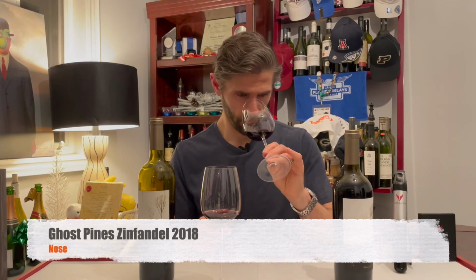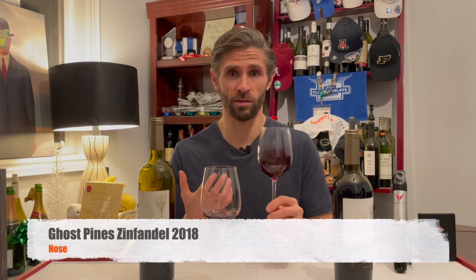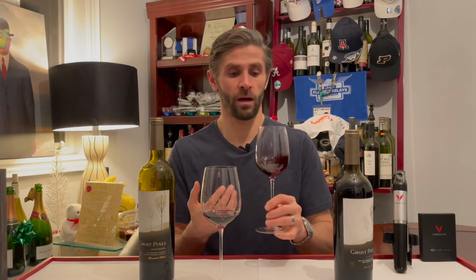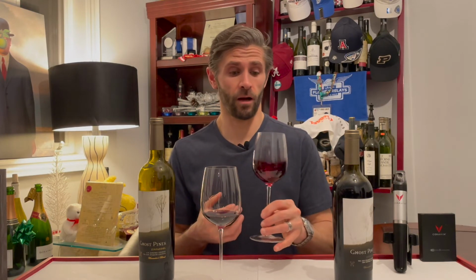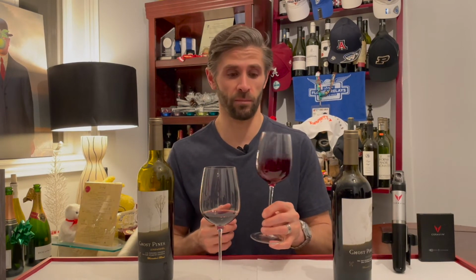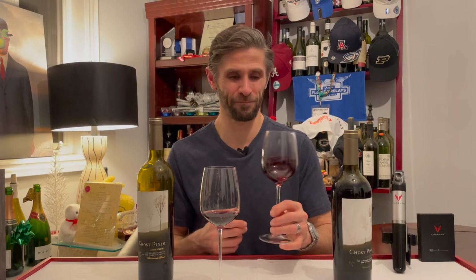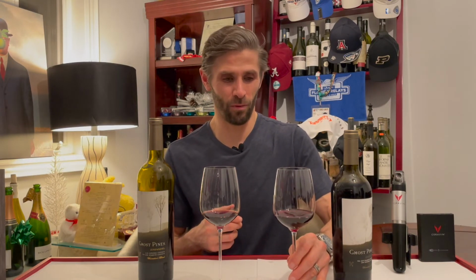So, wow, very different, very different. So right away, black raspberry, a little bit of boysenberry, very ripe fruits jumping out of the glass. Vanilla, a little bit of smoke. Okay, now this is your classic brambly, I'm not going to say jammy Zinfandel, okay? He smells pretty imbalanced, but I mean, we don't know until we hit the palate, right? But yeah, so you get your dark fruits, your black raspberry, and a little bit of that boysenberry. You get your vanilla and you get your smoke.